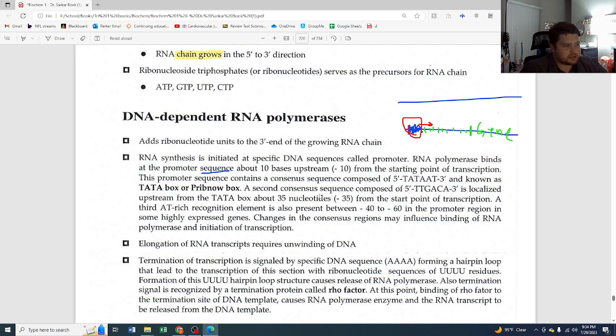A second consensus sequence, composed of 5' TTGACA to the 3', so let's start on the 5' end, is localized upstream from the TATA box about 35 nucleotides, so 35 bases away from the TATA box. That's from the start point of transcription. A third AT-rich recognition element is also present between 40 to 60 in the promoter region in some highly expressed genes.